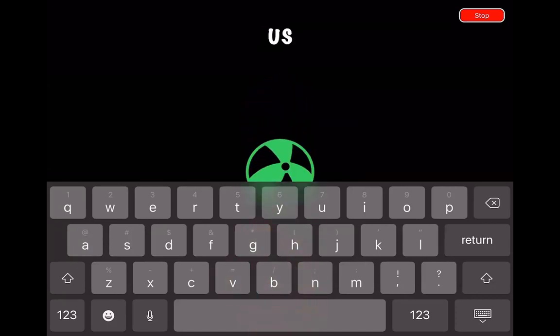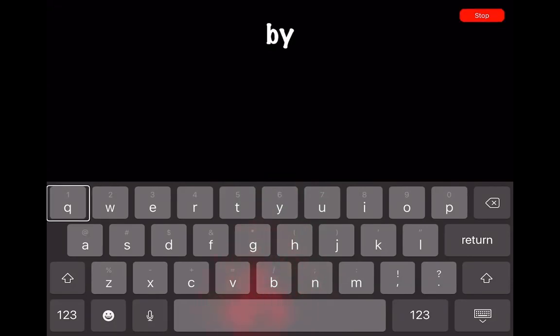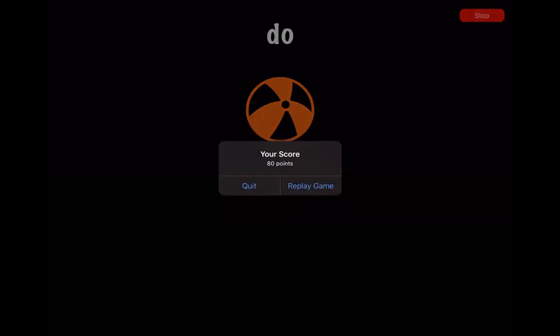Again, I can actually see the word on the Braille display right now. And we're getting cut off on the AirPlay here. Yeah, it's coming off for sure. Stop game. Game over. Alert: 80 points. Quit button.